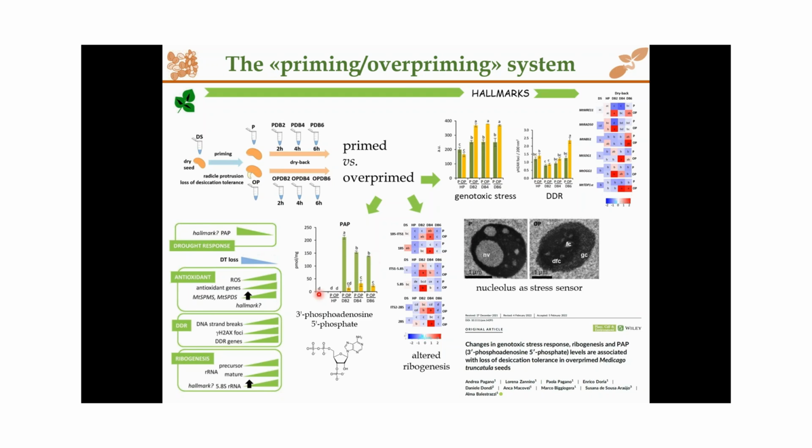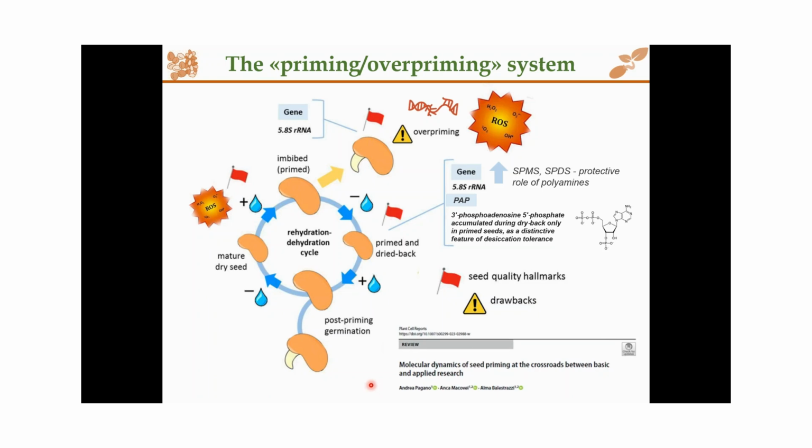So if we schematize the factors that induce loss of desiccation tolerance, we can see here that this can be conditioned by low levels of PAP, as well as high accumulation of reactive oxygen species, DNA damage, and ribosomal RNA instability. So building up on the efficiency of these seed quality hallmarks, we can now enrich these tools not only with genes but also with other more versatile molecules like ROS, PAP, and the 5.8S subunit of the ribosomal RNA.